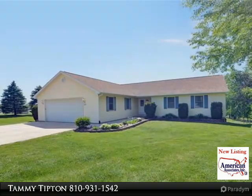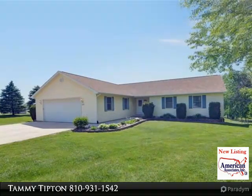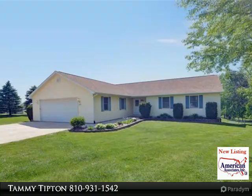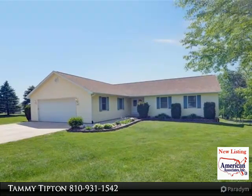Full walkout basement. Laundry room/mudroom just off of the 2-car attached garage. Plus a 30 by 48 pole barn with concrete and 220 electric, and an above ground pool for those hot summer days. Acreage is open and usable.